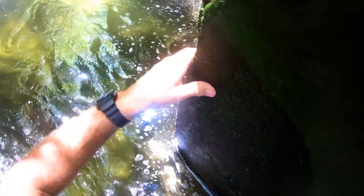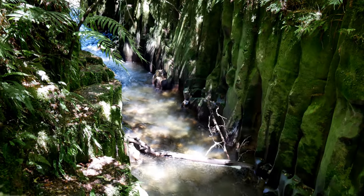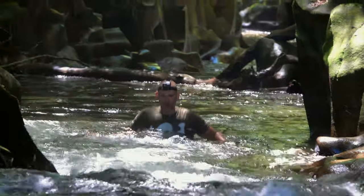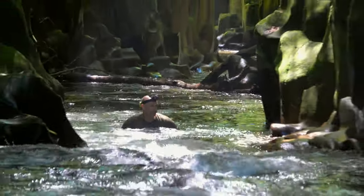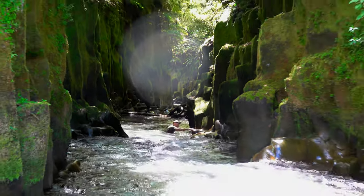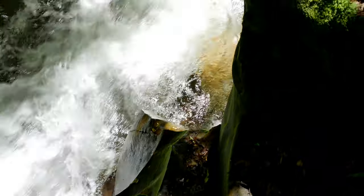Oh man, it's pretty deep right here. So I'm wearing long pants instead of my bathing suit because the sandflies were really bad at the campsite this morning. So I wanted the long pants to cover my ankles. But this gets really deep.